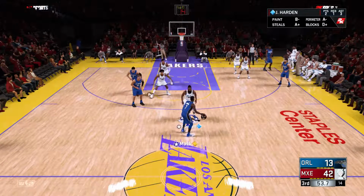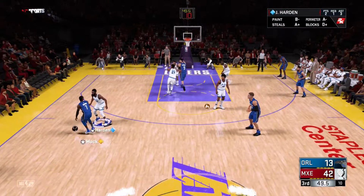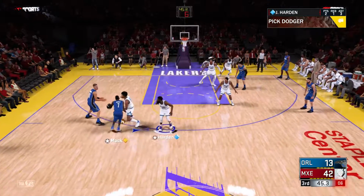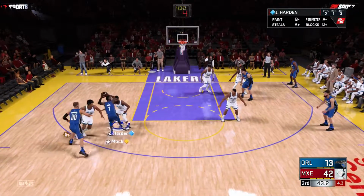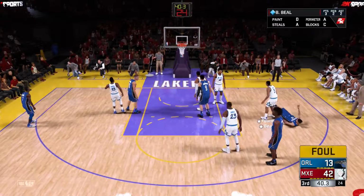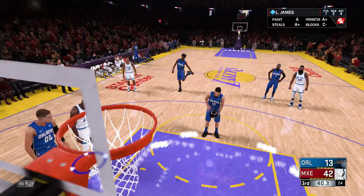Picked by Vucevic. Vucevic a screen on Harden. Gordon a screen. 5 to shoot. Dishes to Fournier. Shot to stop the run. Foul call that time on the way up. That'll give him 2 chances at the free throw line here.